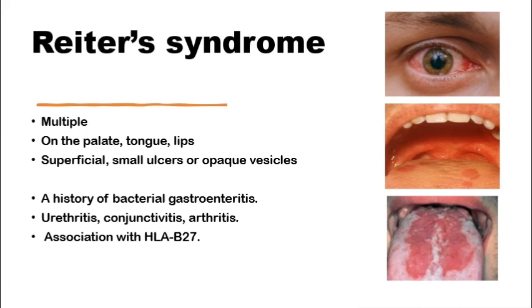Reiter syndrome can cause multiple recurrent oral ulcerations. It starts with a history of bacterial gastroenteritis, urethritis, conjunctivitis, and arthritis. It causes multiple ulcers on the palate or the tongue or the lips. They are superficial and Aphthous-like ulcers, sometimes with opaque vesicles as well.